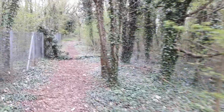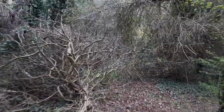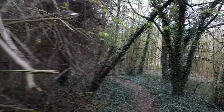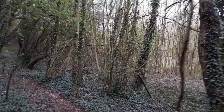Well, we continue along the bridleway. This path now is barely passable with fallen trees, etc. And I think it's largely neglected, and I don't really think it's perhaps used as a bridleway anymore. But it's a really good footpath, to say the least.